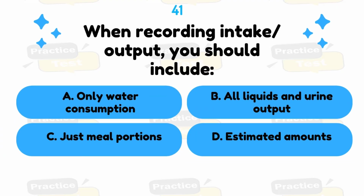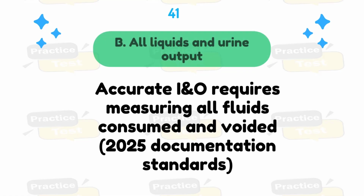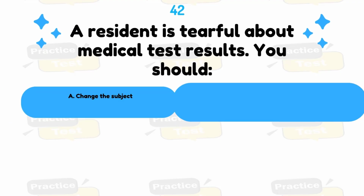Question 41. When recording intake-output, you should include A. Only water consumption. B. All liquids and urine output. C. Just meal portions. D. Estimated amounts. Correct answer is B. Explanation: Accurate I&O requires measuring all fluids consumed and voided. 2025 documentation standards.